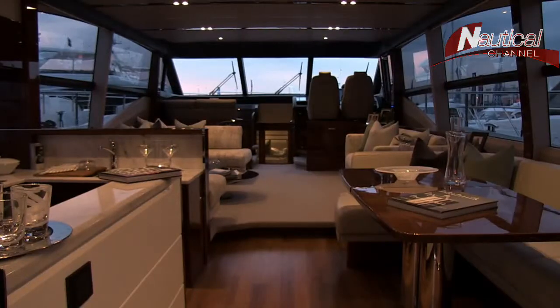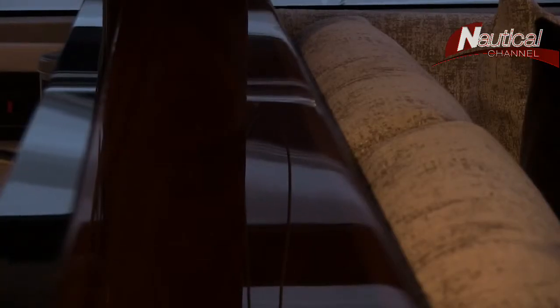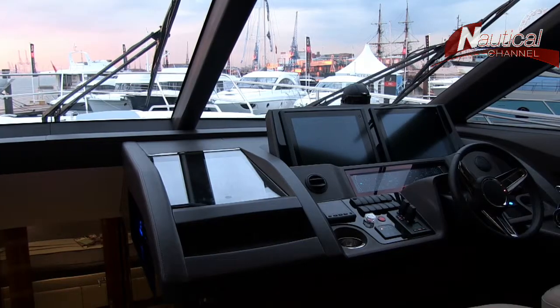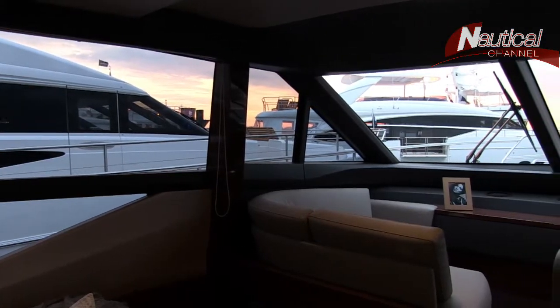As you can see, there's a very shallow step here up into what we would call the main saloon area, and it's flanked by these incredible glass areas here, which let in a lot of light and give you a tremendous view while you're here. One thing that Princess have been pioneering over the last 5 or 6 years is the use of hull side windows. And it's something that we feel that we have turned into a real feature for owners. It's certainly a real feature of our design.